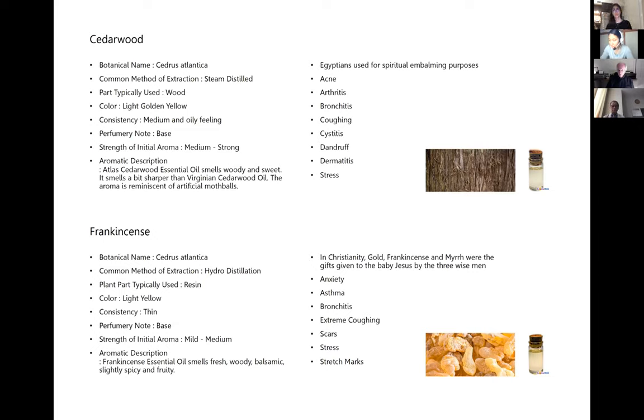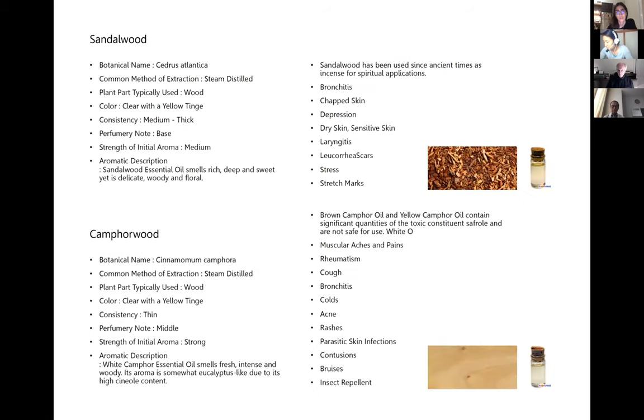And sandalwood is good for skin. It has the effect of moisturizing dry skin, and it seems also to have the effect of relieving depression.